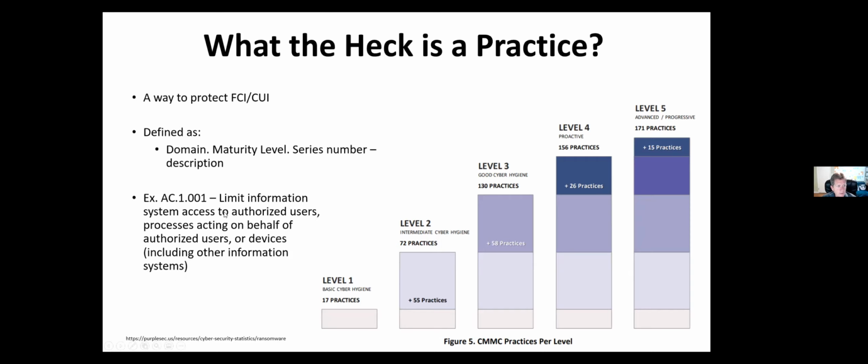Here's an example: limit information system access to authorized users, processes acting on behalf of authorized users, or devices, including other information systems. This is in the access control domain. It's a level 1 maturity level, and it is 001, so it is the first one. And what that basically is telling you, in a very confusing cyber nerd sort of way, is that you need to make sure that your employees are only able to get into what they should get into.